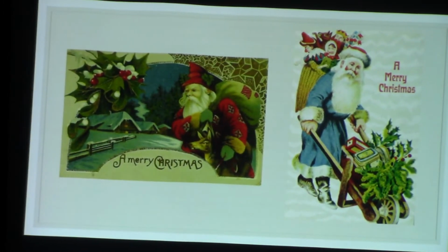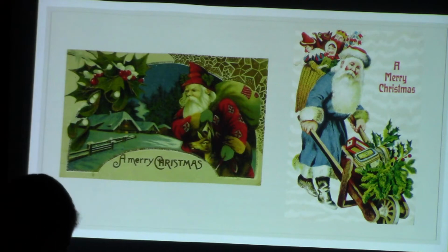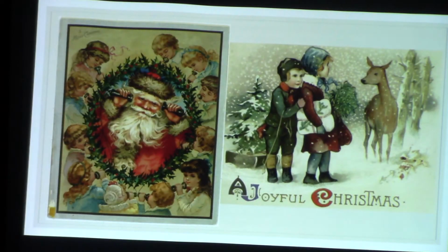Not long after that, Santa Claus images are introduced onto the cards, still focusing on nature, just having Santa be in the nature. So here he's delivering presents out in the snow. He is actually pushing a wagon of nature, all his berries and holly and things like that going on. In America, they don't become widely popular until about the 1870s, 1880s. Christmas cards start to become a little more popular when an American finally decides to design their own Christmas card.